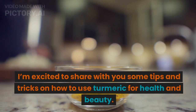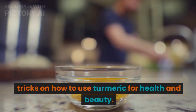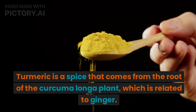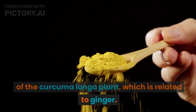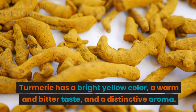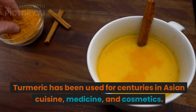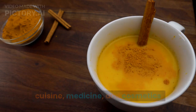I'm excited to share with you some tips and tricks on how to use turmeric for health and beauty. Turmeric is a spice that comes from the root of the curcuma longa plant, which is related to ginger. Turmeric has a bright yellow color, a warm and bitter taste, and a distinctive aroma. Turmeric has been used for centuries in Asian cuisine, medicine, and cosmetics.